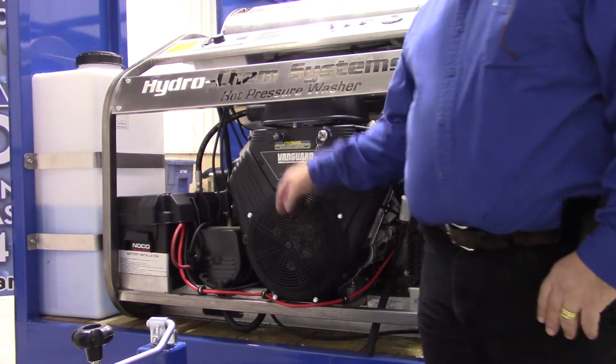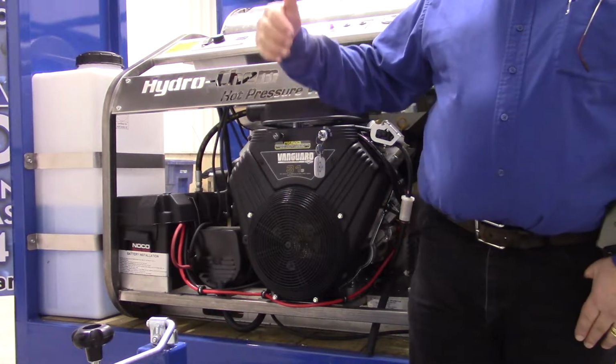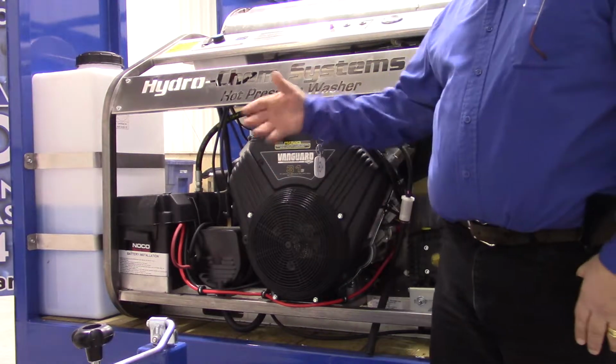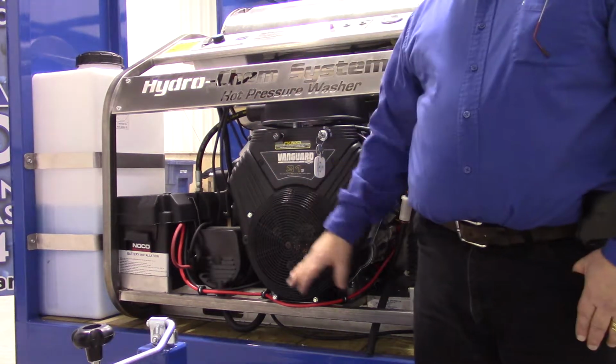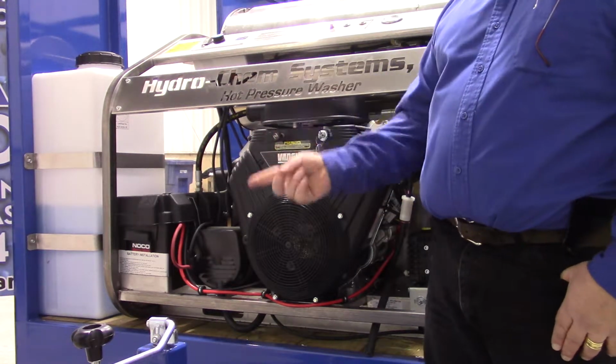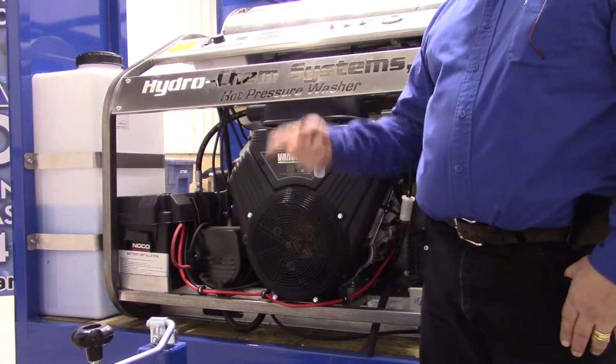So the cool bypass is just a natural one that will pump cold water back. High pressure gets released and it gets pumped back to the supply tank. So that water is just cool water circulating through the tank and the pressure washer pump. Okay. And the power washer.